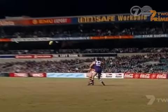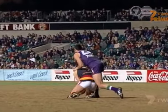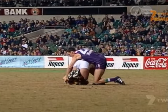Let's have a look at the Jarman mark again. Remember the one just before half-time when he got absolutely incensed? This one, it looked as if it hit the ground. Gee, had it for a while. And then it touched the deck.